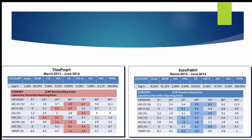So if you look at the areas that are highlighted, both with the ThinPrep and the SurePath, you can see that the reporting range is anywhere from the 10th percentile to the 70th percentile, which is in an acceptable range for the CAP. So I'm just pointing out that the diagnoses are pretty in keeping with what the CAP recommends, and this wasn't an outlier lab.